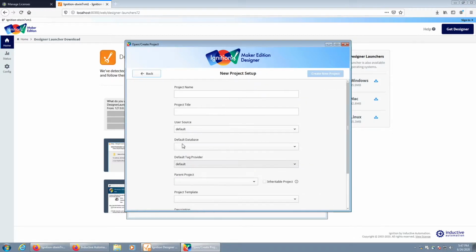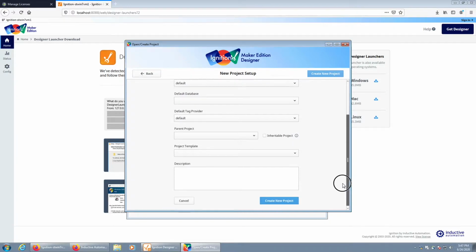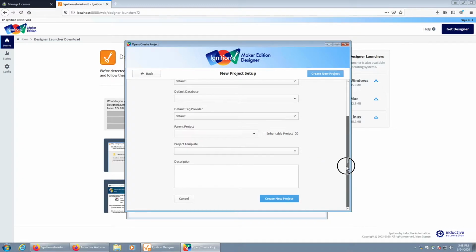Now we want to create a new project. We want to give it a name. I'm going to call mine Home. You can leave the user source blank. We haven't set up a database yet. We'll use the default tag provider. And parent project is probably something that you don't need to worry about. That's if you have other projects and you have shared resources between them.